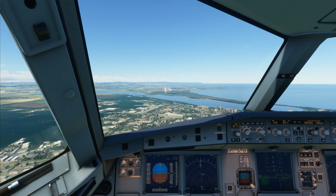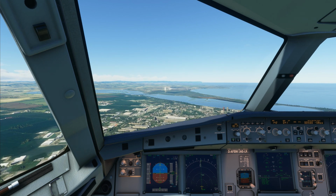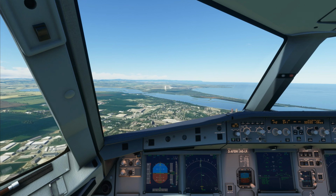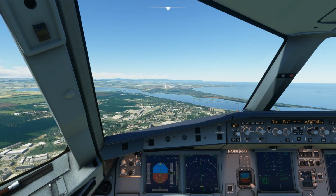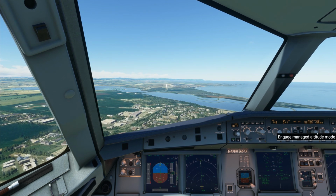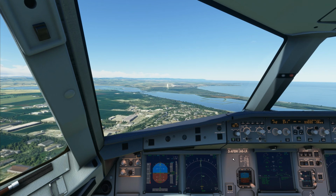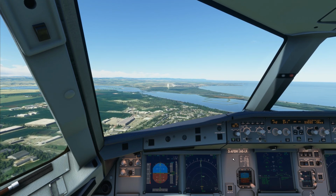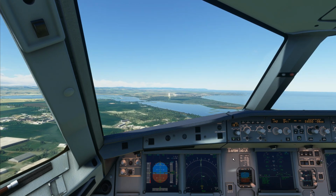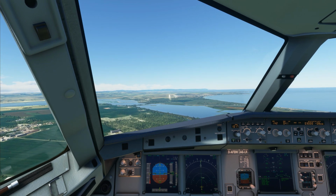So landing checks, gear is down, flaps full, medium auto brake, speed brakes armed, we're ready. And the runway is visual. Set missed approach altitude now. 3000. Checked. 1000. Just bring that up a bit. Come right a little bit.